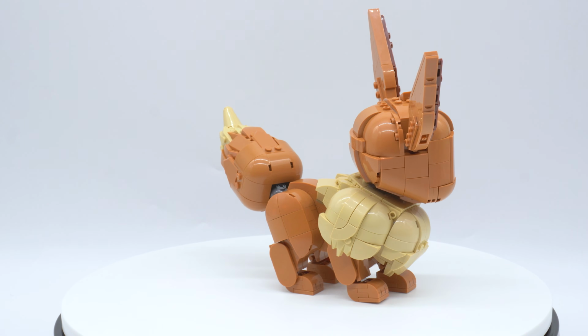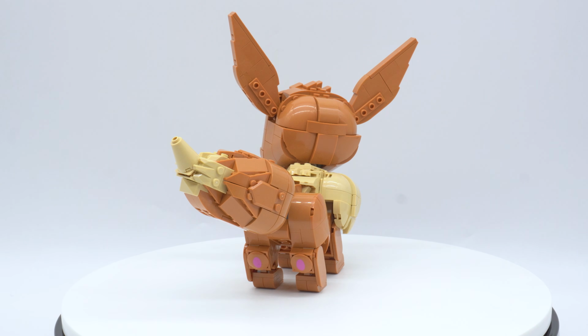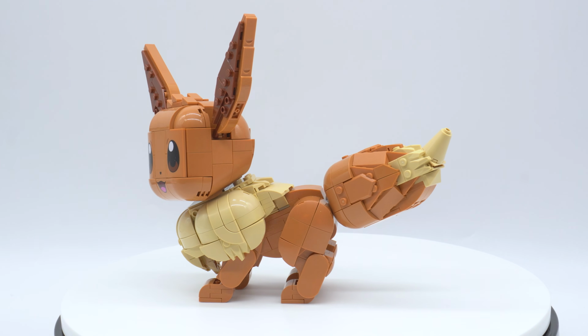And then the actual model, as I said, is awesome. I love how they capture that fluffiness of Eevee's tail and the chest. The posability on the legs is perfect. This looks animated and fun, and is a good representation of the character. I honestly think the sculpting is amazing.